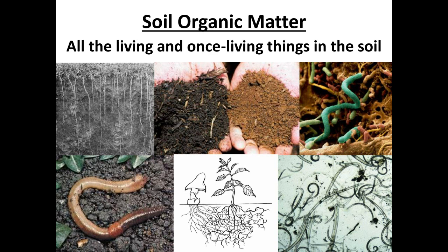And then, of course, when they die, their remains stay around in the soil for some time. They're gradually decomposed. Some of them stick around for a really long time. And basically, the soil organic matter is what gives the soil that nice dark color that you see, especially in our prairie soils, that black or dark brown color.